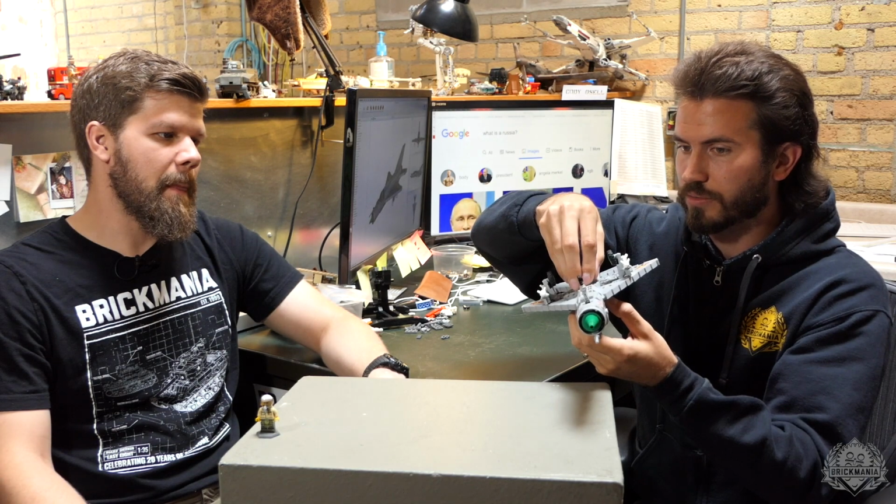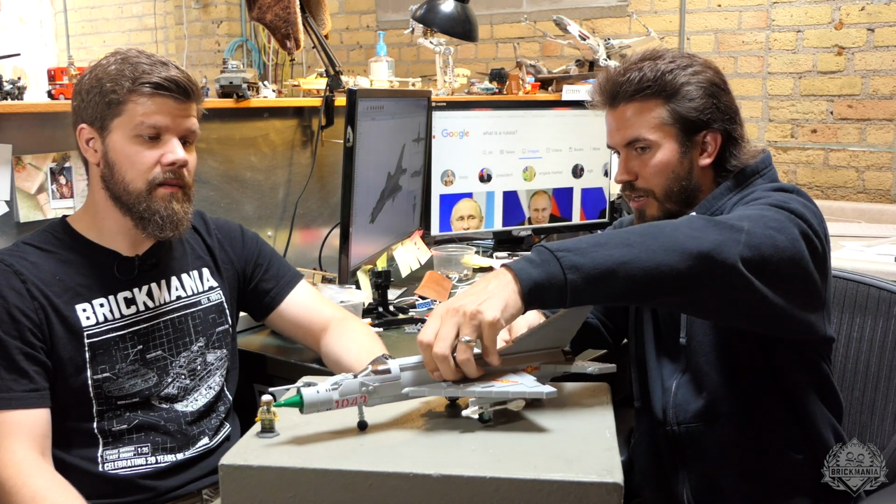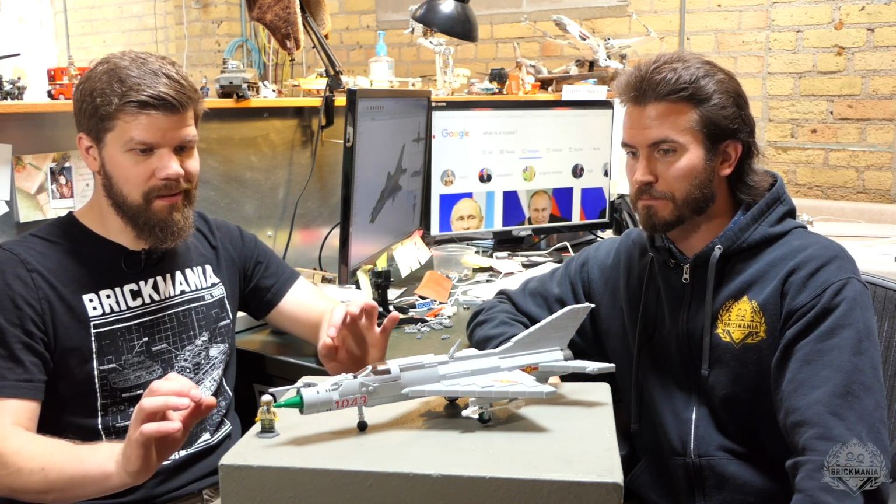But we've gone with the Vietnam era version of it because we have the F-4 Phantom in the past, and we have the Super Sabre, a lot of iconic Vietnam stuff coming out, especially coming out soon. There's more Vietnam stuff coming out. Absolutely. This is a really sweet, simple kit here.